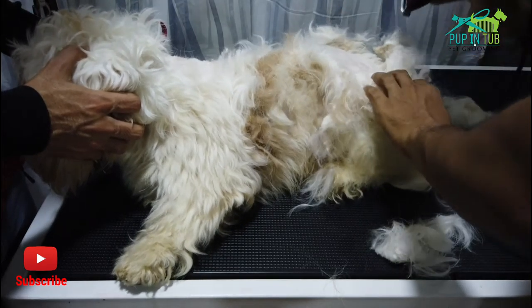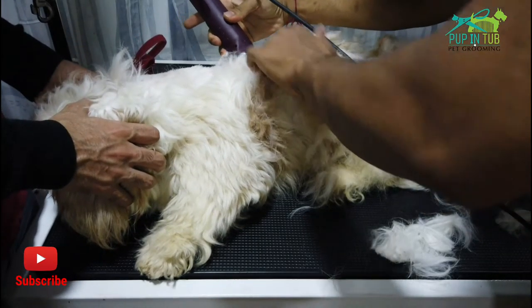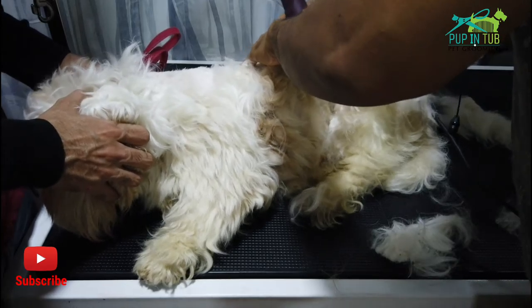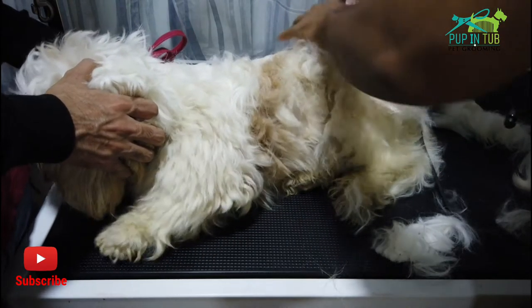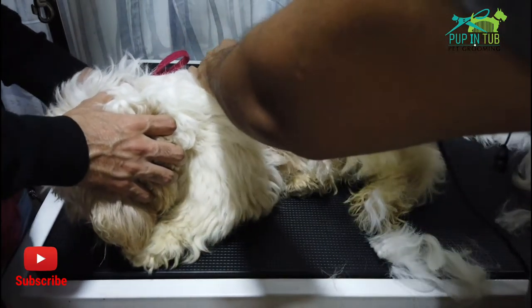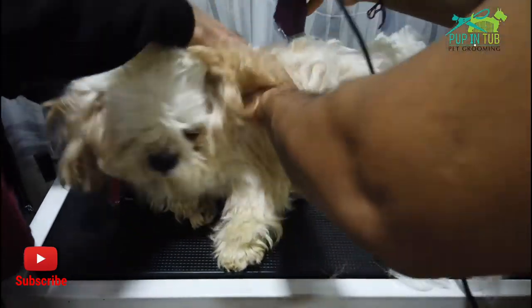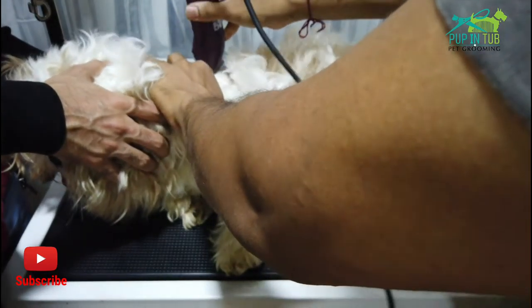So the owner asked me to do the full shave, and there was no other option because he was heavily matted, where it was very much impossible to break the knots, and the only chance was to give him the full trim as well as the medicated bath, so that the wounds can be healed and the ticks and fleas also can be gone.